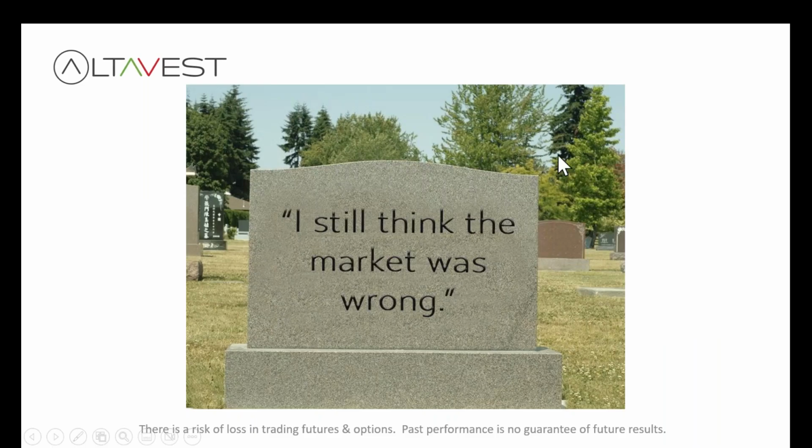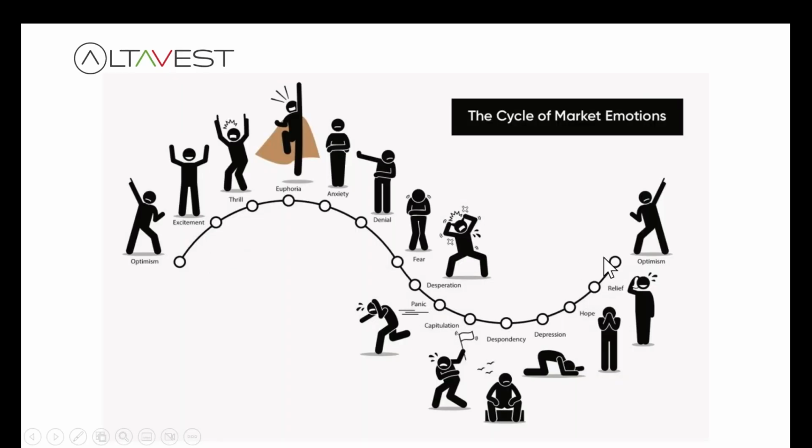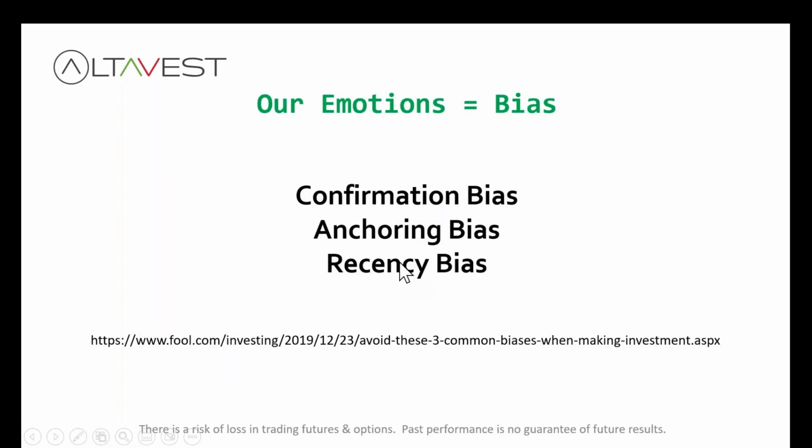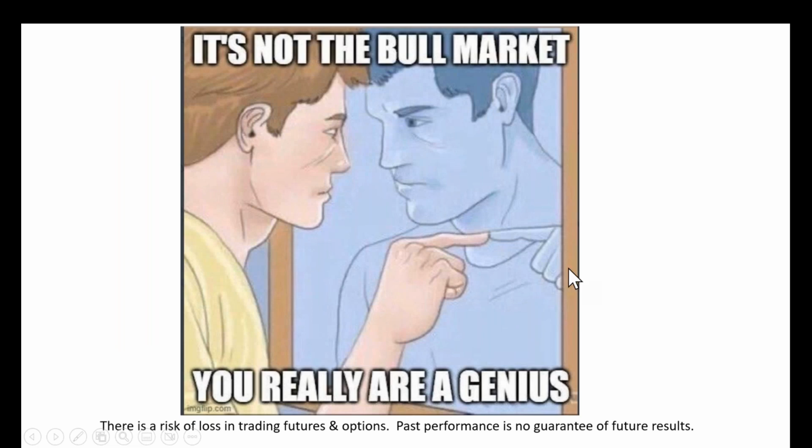So you don't want to end up like this, arguing with the price, still thinking the market was wrong, taking that all the way to the grave. You want to stay off of this emotional roller coaster, this cycle of euphoria and capitulation and surrender, and you want to avoid that. And it's tough though, because Motley Fool is right. They say sometimes our worst financial enemy is us, and that's because we have confirmation, anchoring, and recency bias. That's something we're all susceptible to. And this one image here, I think, summarizes that perfectly.